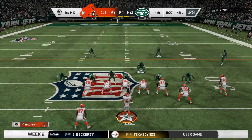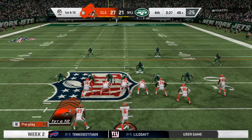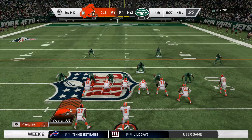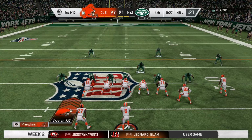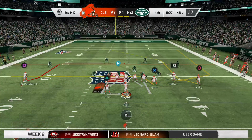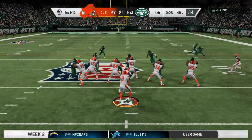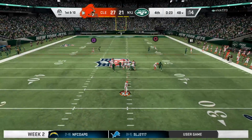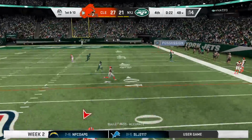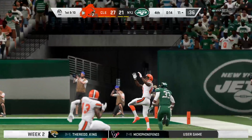Good starting field position for them here as they come up 1st and 10. So instead of running, Mayfield's going to throw it here. He'll rifle this one deep right side. This is caught inside the 15. And deep he goes into Jets territory before being taken down.